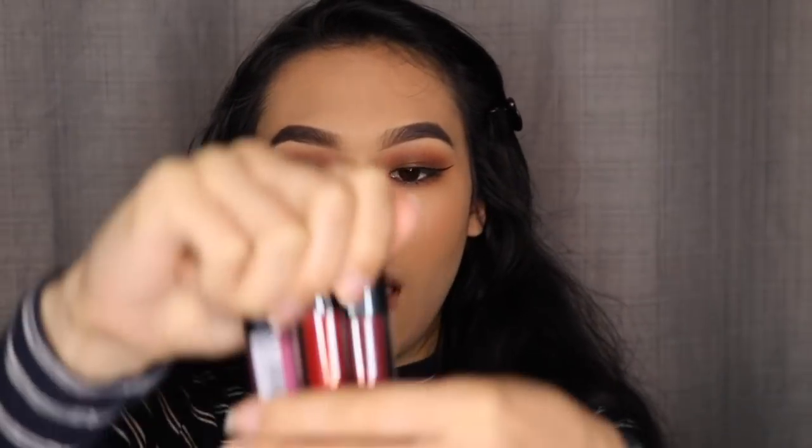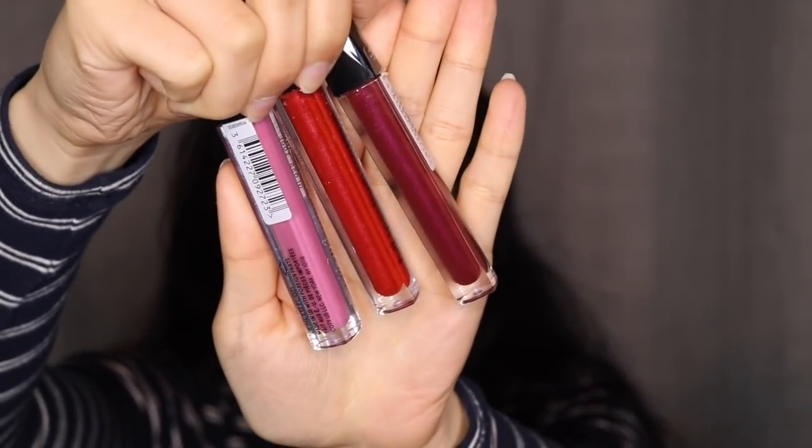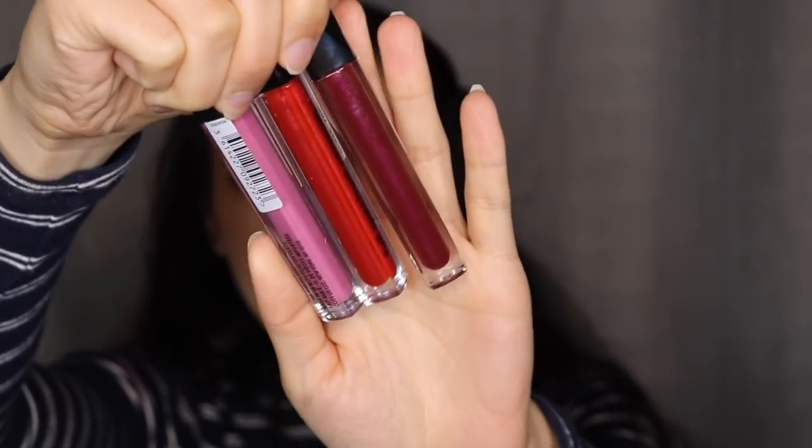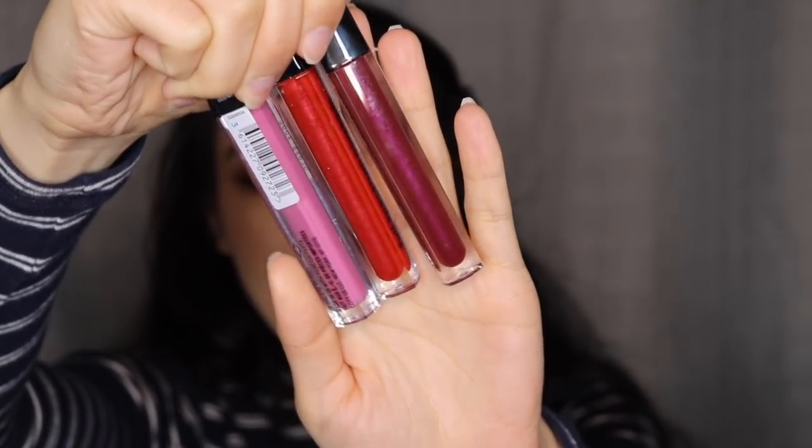And then for the glosses, here we have 2 more purples, and then actually this is more of like a purple red, like a berry red, and then we have a red in the middle.